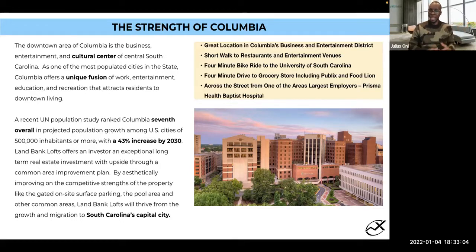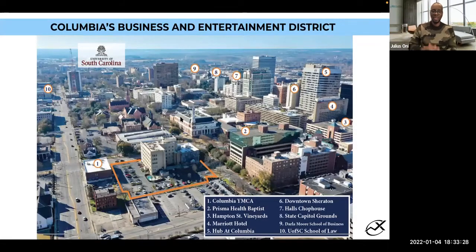And it makes sense if they are doing a $1.3 billion development just 7 blocks away. And this is the capital city of South Carolina. Some of the metros in South Carolina, like Charleston and Greenville, kind of overtook Columbia, but Columbia is slowly but surely catching up now. So it's close to a lot of business and the entertainment district. It's close to a lot of hospitals, malls, the University of South Carolina School of Law, hotels, and steakhouses. And this is just an illustration of how close it is to all of these things. Next.